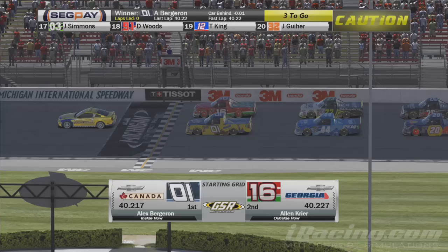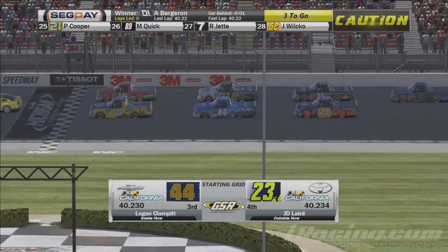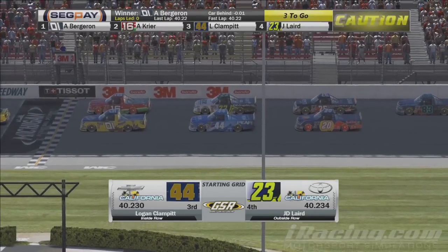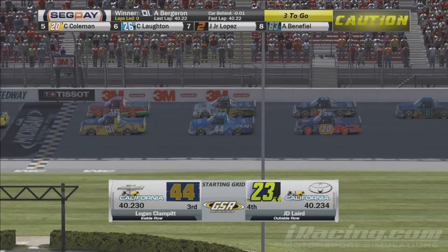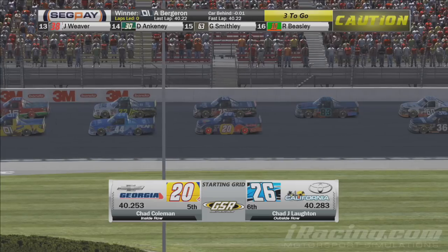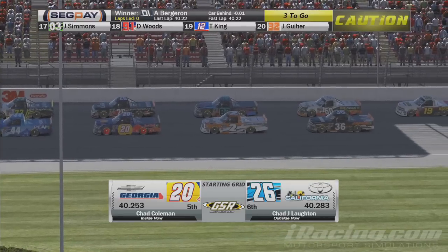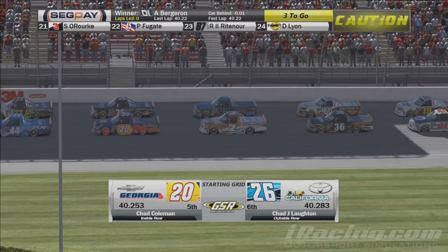40.216. Alan Cryer in the 16 will roll off on the outside of row number 1. Third place starting, that's Logan Clampett. Second time we've seen him here in the Truck Series. He'll start on the 3rd spot. And truck number 44, and then JD Laird, our segment 1 champion, will roll off in the 4th spot. 5th, that goes to the 20 of Chad Coleman. And on his outside, the other Chad, our winner from 2 weeks ago, Chad J. Lawton, starting in 6th place.